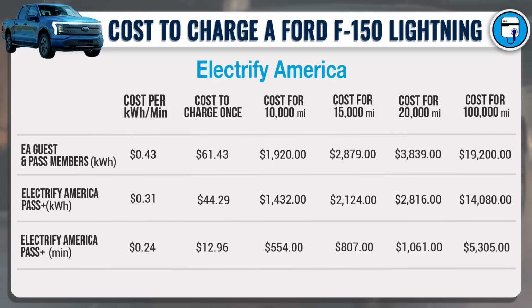Now, if you were going to charge 10,000 miles a year as a guest on the Electrify America network, which you would never do, you would join and be a Pass Plus member, but I threw these numbers out there. It'd be $1,920. 15,000 miles, $28.79. 20,000 miles, $38.39. And if you charged for 100,000 miles as a guest and never joined and paid the membership fee, it'd be $19,200. Now, again, I just did this for a comparison. Nobody would do that. If people were going to use the Electrify America network regularly, they would join and become a Pass Plus member.